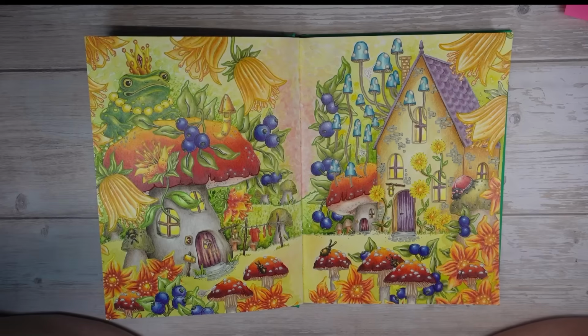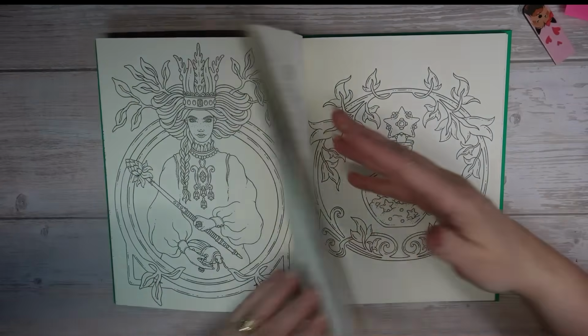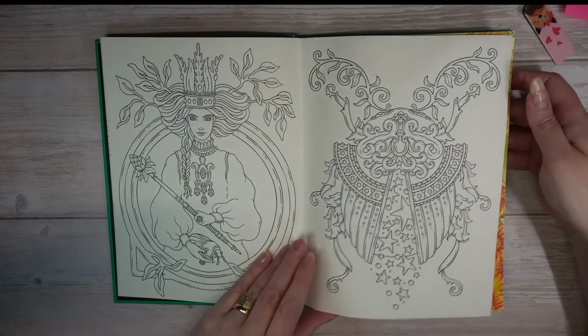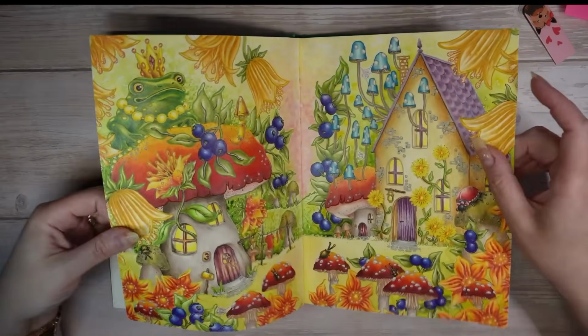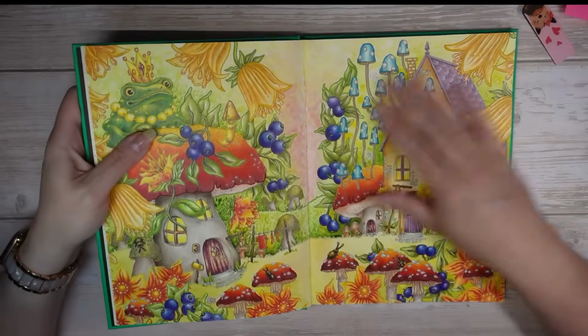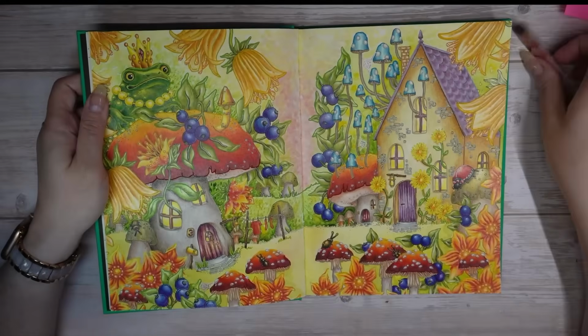So I did watercolour a lot of things before, but this paper and this book, look, absolutely no coming through at all, which I still just found astounding. And in the main, doesn't even feel like it's had watercolour on. I didn't soak it, but as you can probably see from my background, I did get it pretty wet. It has been pretty wet.